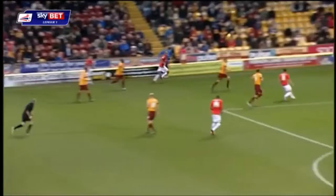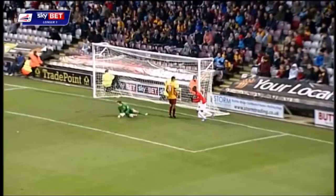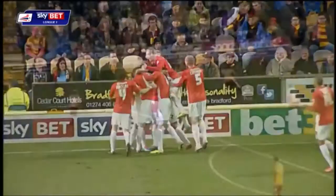Turned by Lloyd James, brilliantly curled it, top corner. And in stoppage time at the end of the first half, Leyton Orient take the lead. It's Lloyd James with a fine goal.